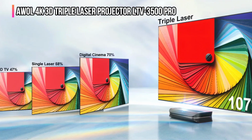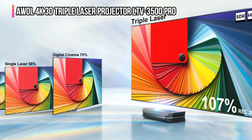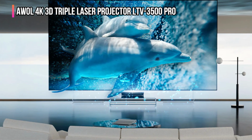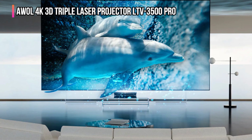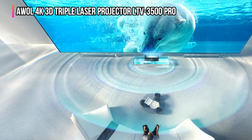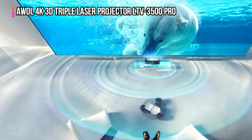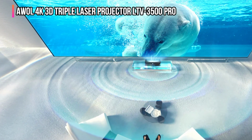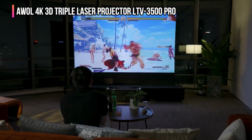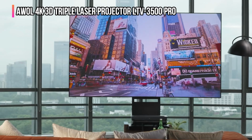Whether you're watching upscaled 1080p content, native 4K content, or 3D content, when watching compatible movies, the projector's 24 FPS feature allows you to see the movie the way it was meant to be displayed in theaters. We recommend using this projector with an optional soundbar or full surround sound system, since the integrated speakers are good, but not fantastic. Connecting a mobile device or computer to the projector is very simple, but if you want the LTV 3500 Pro to have its own smart TV capabilities, you'll need to plug in the supplied Amazon Fire TV Stick 4K Max or a similar device.